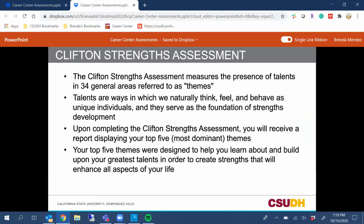Another assessment that we offer at the Career Center is the Clifton Strengths Assessment, and it measures the presence of talent themes. There's a total of 34. And according to Gallup, which produces the Clifton Strengths Assessment, talents are ways in which we naturally think, feel, and behave as unique individuals, and they serve as the foundation of strengths development. So again, it's the way you naturally feel and you're most likely inclined.